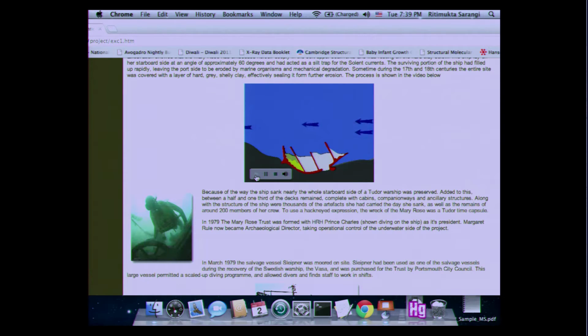The bottom side, though, was completely preserved because it was under all this silt, and slowly over time, more clay started building over it, and between the 17th and 18th century it just got completely submerged under this light clay. All right, let's get back.